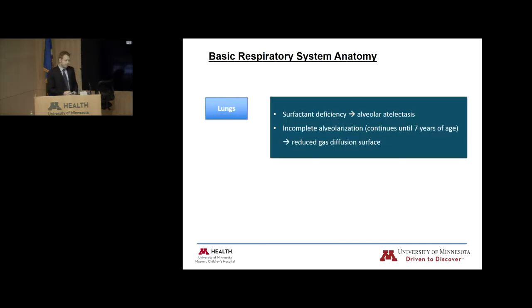Next, the lungs. Obviously, premature neonates have a surfactant deficiency that leads to alveolar atelectasis. And then overall, there's incomplete alveolarization, and newer evidence points to the fact that alveolarization is not completed until about 6 to 8 years of age. With reduced availability of alveoli, there's a reduced gas diffusion surface, which also promotes problems with oxygenation.